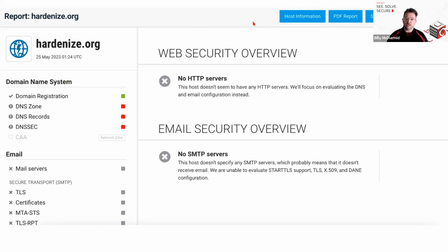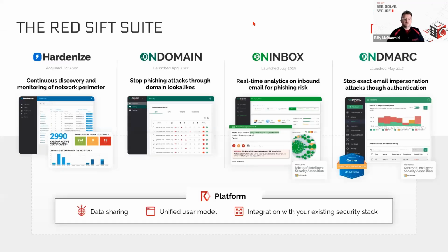You can check the configuration of a host as soon as a change is actually made. Hardenized is part of the wider Redshift suite.